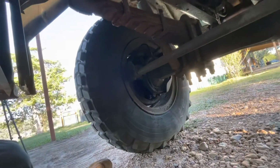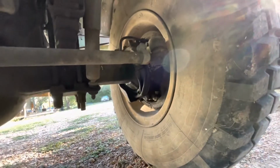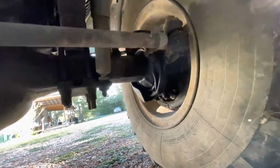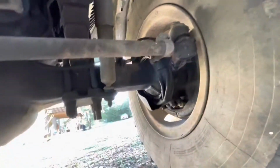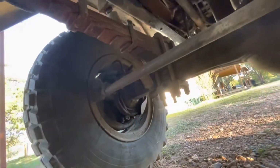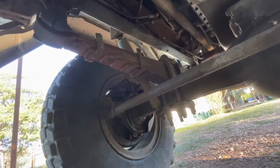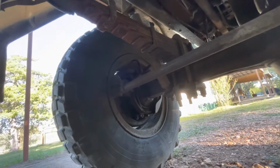Lots of lube points on this thing. Transmission, my PTO, front axle. You notice my front, I got dry axle boots, right here. Not CV boots, axle boots. I replaced them eight or nine years ago. They're still holding.